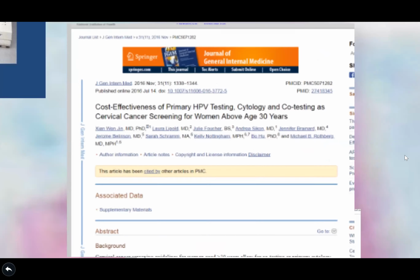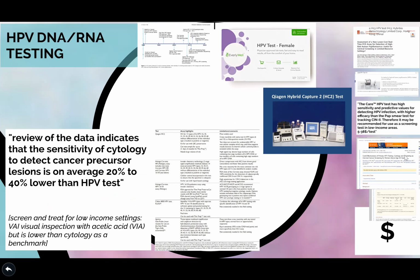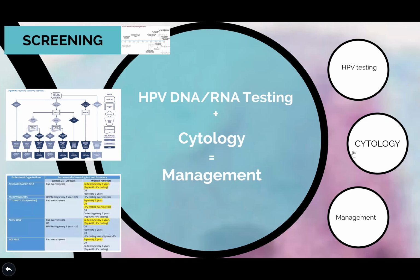Generally speaking, eventually more and more molecular testing will become mainstream and maybe even replace pap smears on many levels. There's also something called visual inspection with acetic acid, and I'm not really going to refer to that because it has a very low specificity, and so we don't recommend it on any level.